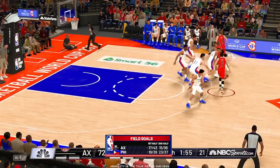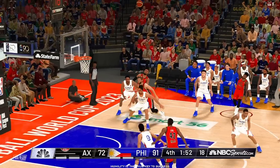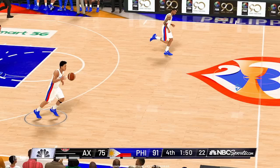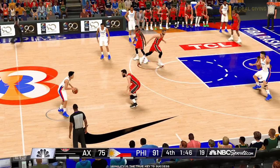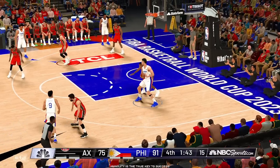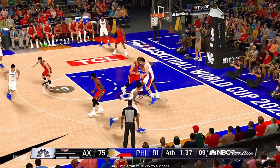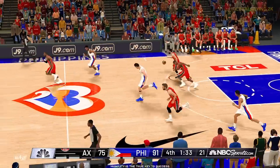Now here's Thompson. Five to shoot. Down low. Oh, and that one, no question, powered it down. Thompson. Oh boy, to be young again. Makes you nostalgic, doesn't it? Yeah, it does make me look back a little bit, but I could never throw it down like that. It sure does look good.